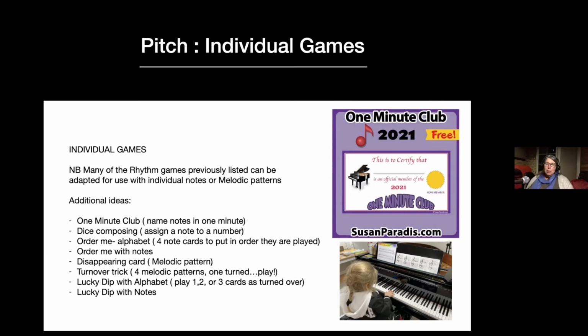The disappearing card is usually where you will have several melody cards up there, and one of them gets taken away, and they have to figure out which one has been taken away. So you'll go through them and play them and so forth, and then you'll take one away and they have to try and remember what that card is that you've taken away. Similarly with the turnover trick, where you'll turn one over and see if they can remember it.